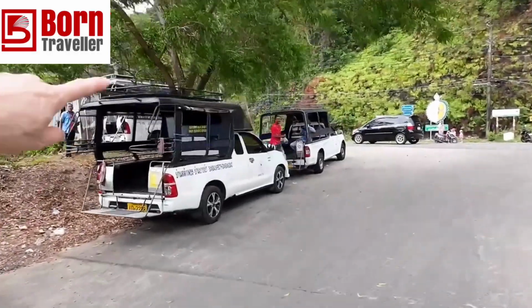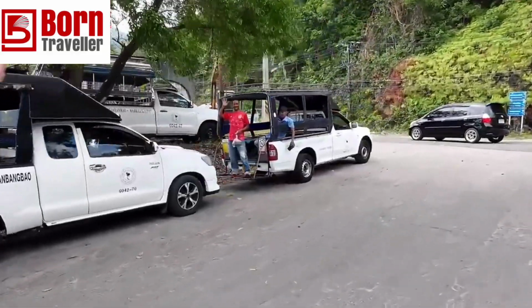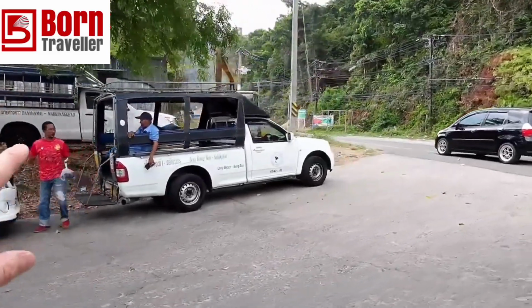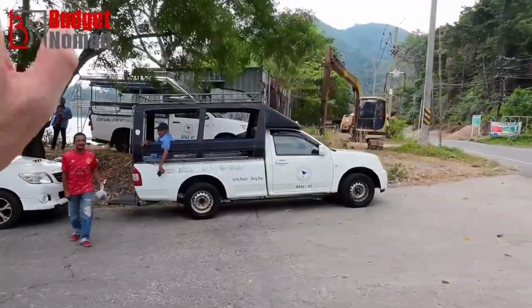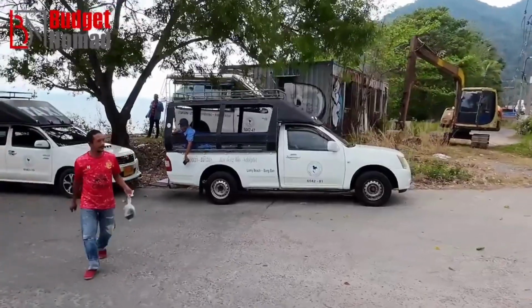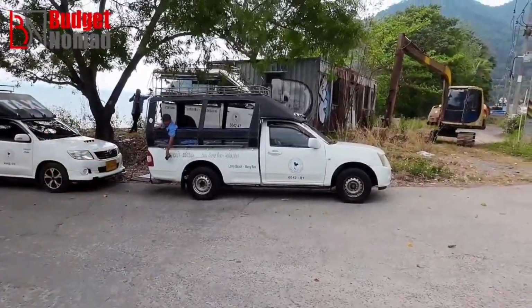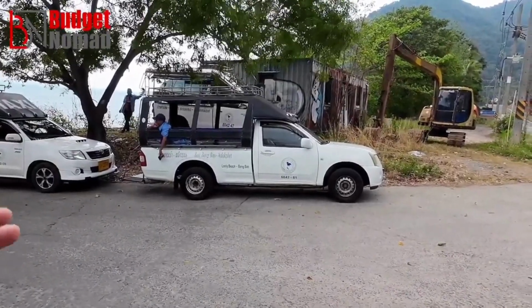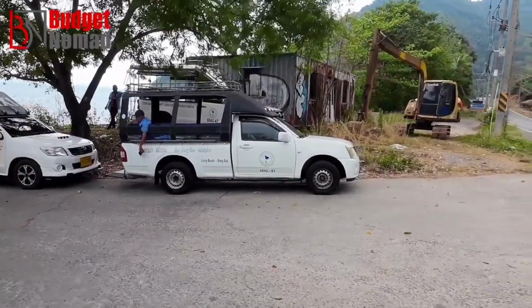So these are the shared taxis that will take you around the island. Basically they'll charge about 100 to 200 baht depending on where you're going. If you're going to Bang Bao, which is right in the south, it's 200. If you're going to where I went, Long Prey, it's about 120. So it's not that cheap.